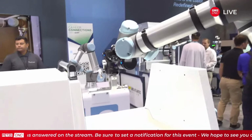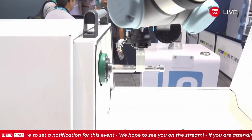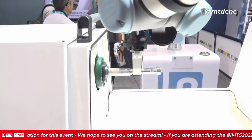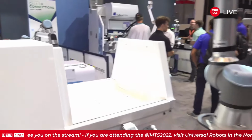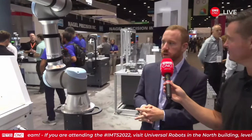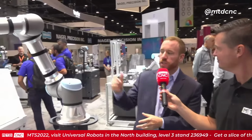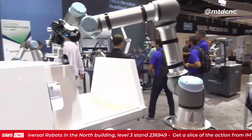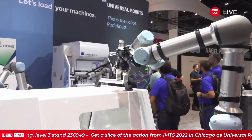Absolutely. What we're simulating here is a turning center, so a lathe. We've got our chuck right there. The robot is inserting that part there. We're holding it with what we call our dual handy grippers. They're IP rated, so that we don't have any worries about loading and unloading into an active CNC. And we're actually going to do a lot of these tasks in an automated way, the same way that an operator would, right? So right now we're closing that door.